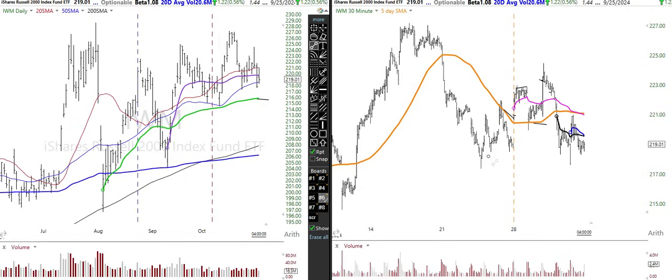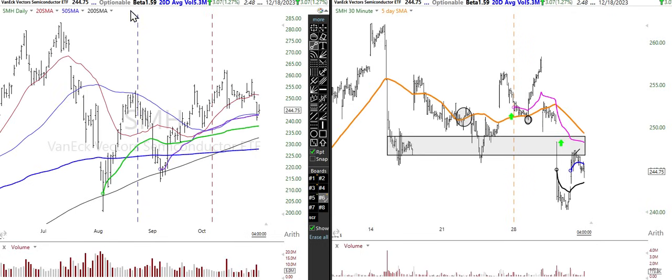Otherwise, if you're holding this, it continues to be a disaster. Just look at the personality of this. And if that suits your personality, then go ahead and get involved in it. It doesn't suit mine, so I'm going to let this Russell 2000 shake out a little bit and see if maybe it can trade with a little bit more sanity before I decide to get involved.